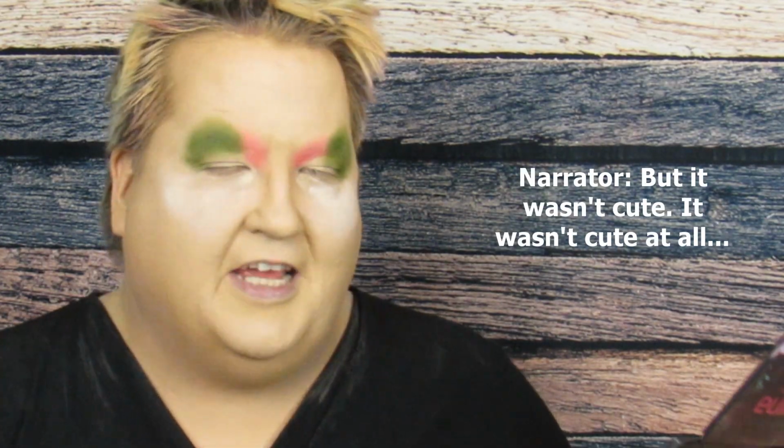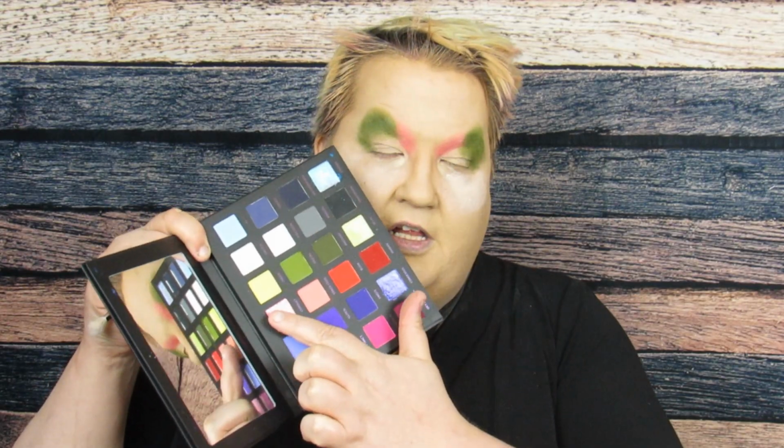Someday she'll learn how to paint two eye shapes that are remotely similar. But you know what? I think it's gonna be cute. I do still like that shade Diode. Is it yellow? Is it green? I don't know. But I'm gonna kind of take a big fluffy brush and I'm gonna go above both the peach and the green and just kind of blend out that edge with that color.